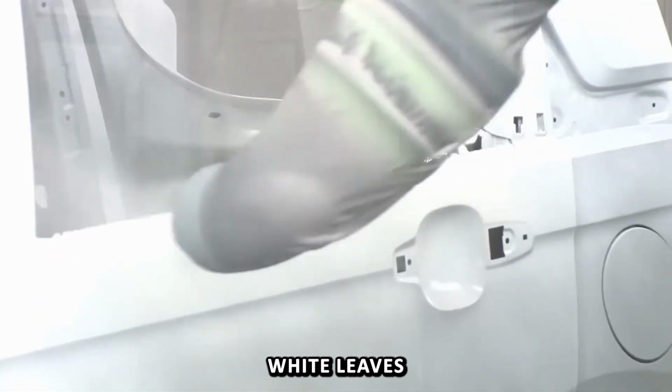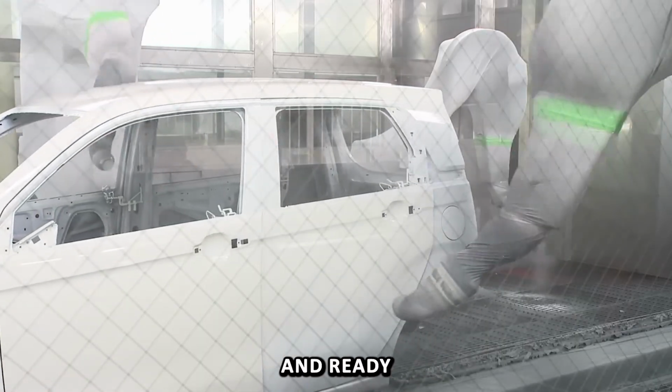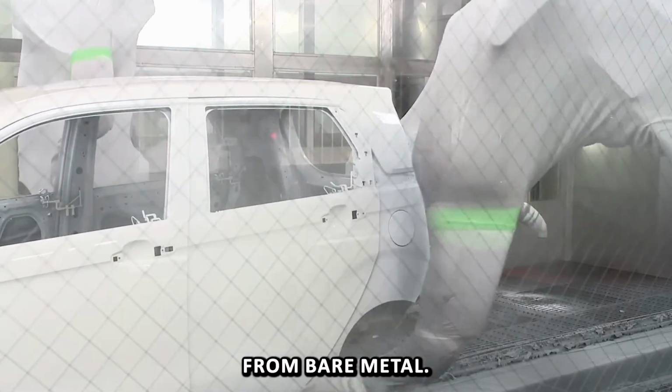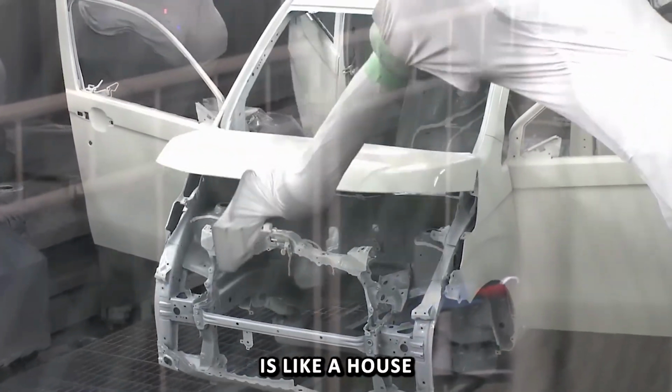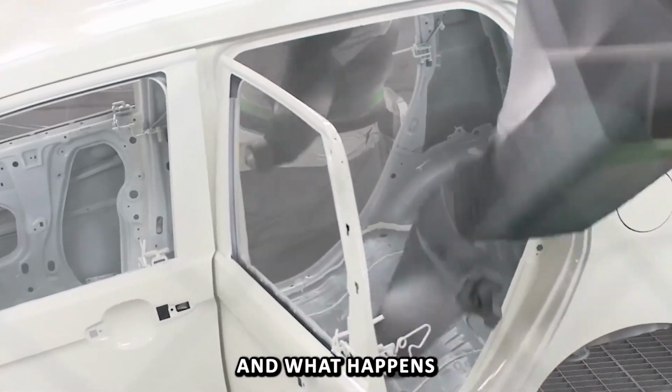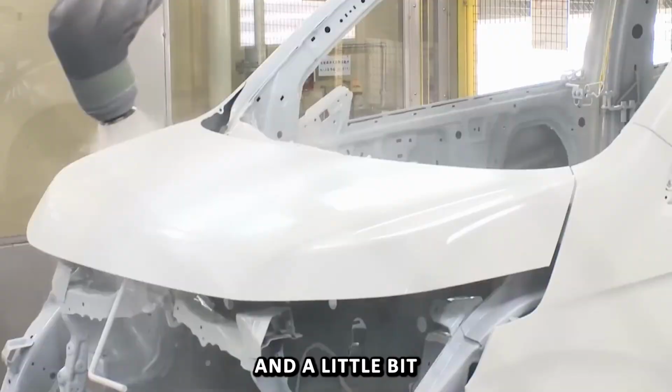When a body in white leaves this shop, it's rigid, geometrically precise, and ready for its transformation from bare metal to showroom beauty. But a car without paint is like a house without a roof, and what happens next involves chemistry, physics, and a little bit of magic.